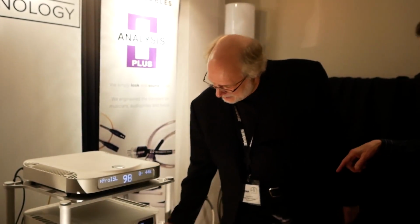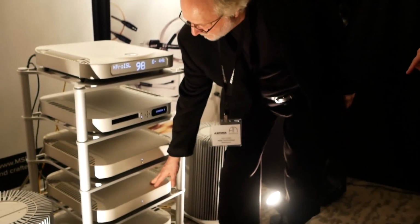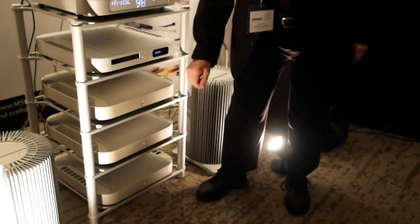And the DAC, this is the optional mono power bases. One power base is for digital, one is for analog. And then the reference transport has its own separate optional power base on the bottom there.